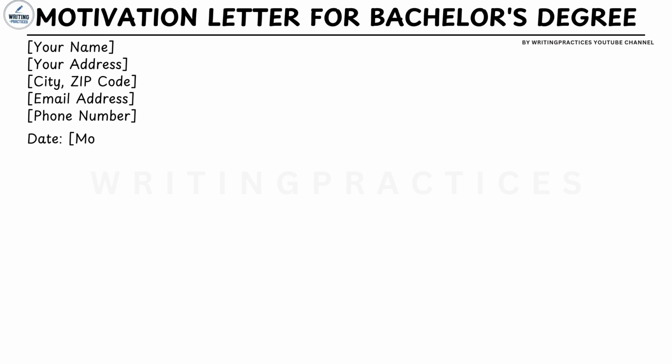Date. The next section is the date. This is a small but necessary detail that helps the admissions committee keep track of when you submitted your application. Example: date, March 13th, 2025. Make sure to use the correct date format based on the university's location.